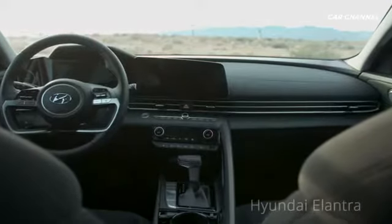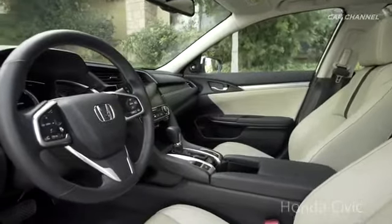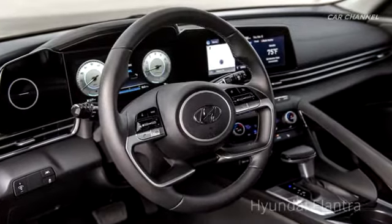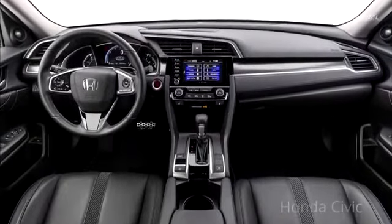The immersive cocoon of the Elantra interior layout envelops the driver like an airplane cockpit. Low, wide structures go from the door all the way to the center console. The low, wide structure also provides ample interior room.